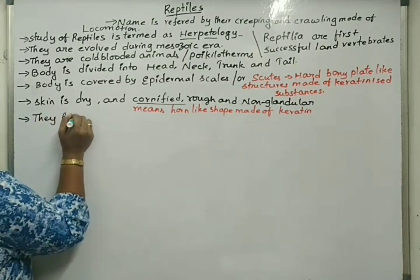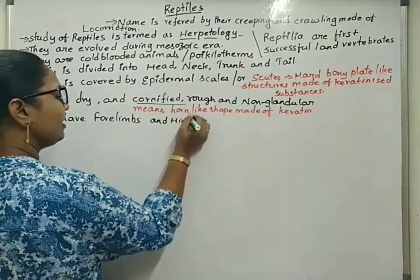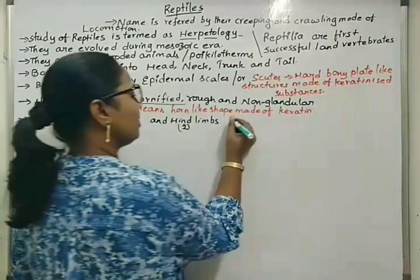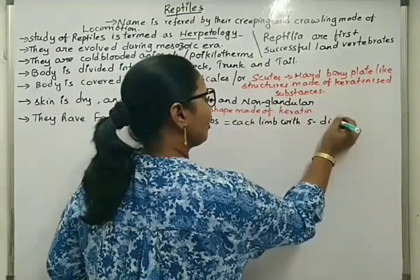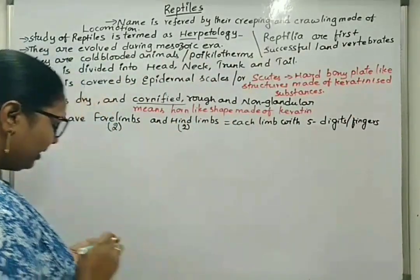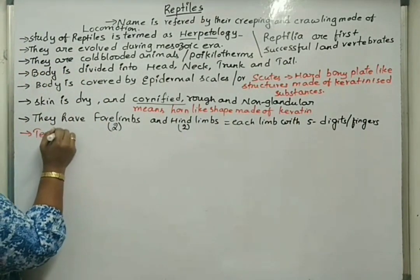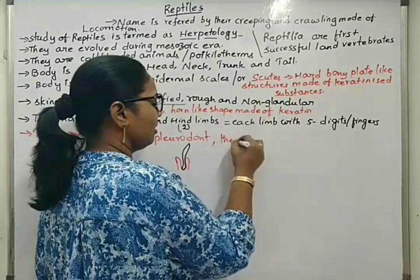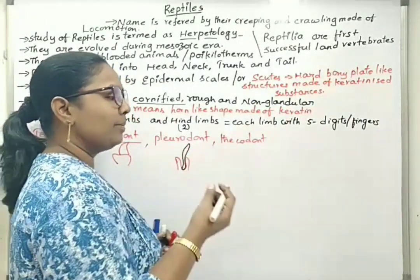They have forelimbs and hind limbs, 2 in number, each limb with 5 digits or fingers. Teeth are acrodont, pleurodont, or thecodont in crocodiles. Thecodont teeth means the teeth bases are deeply inserted into sockets.